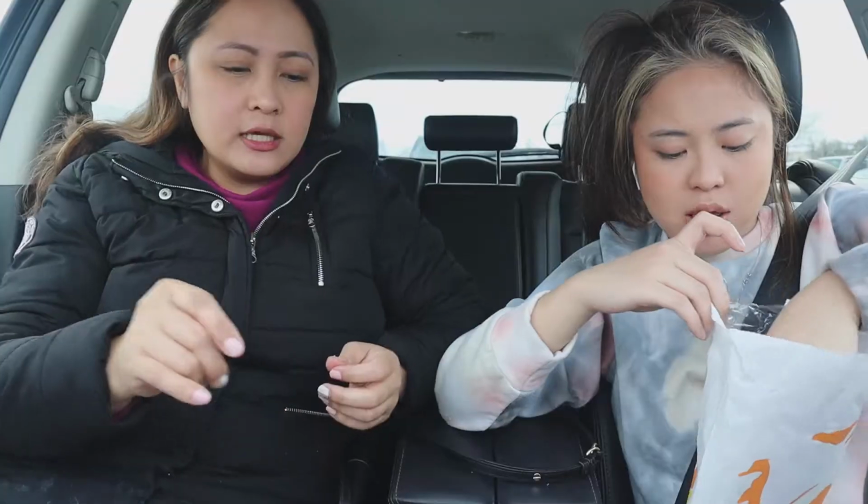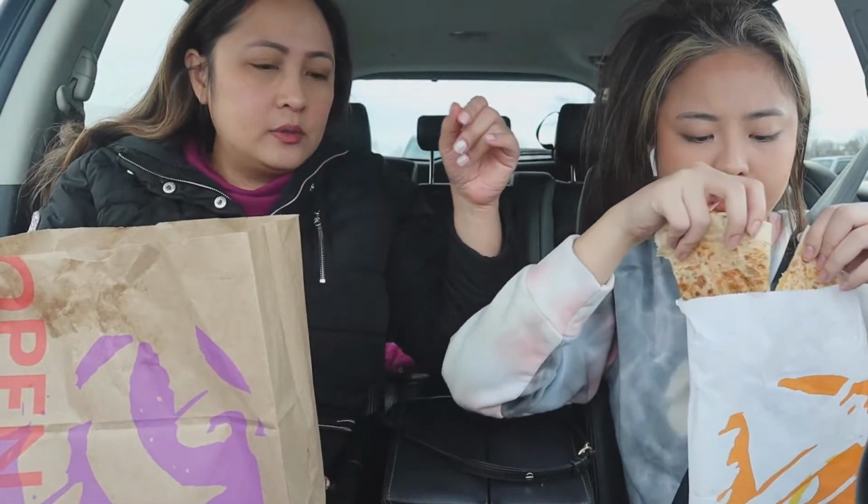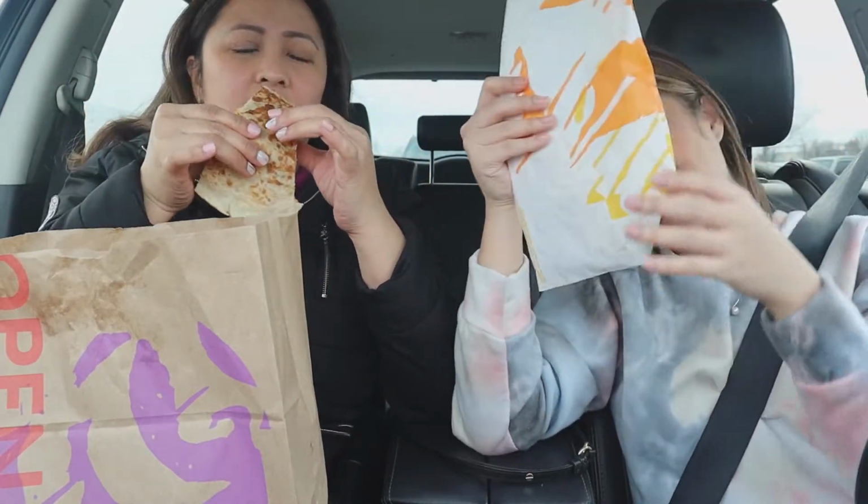Steak quesadilla. That one is a steak. Oh, with the beef? Yeah. A steak, beef. What is a steak? Di ba beef yun? Is it good? Do you like it? Or the chicken is better? I think I like this one better. Yeah, this one. Yeah, it's better. Oh, okay.